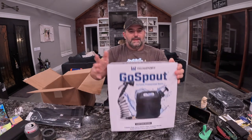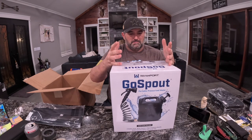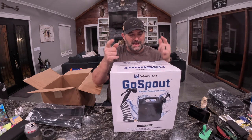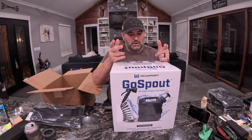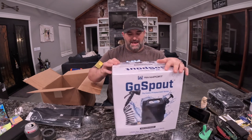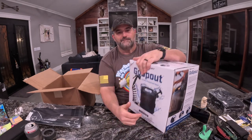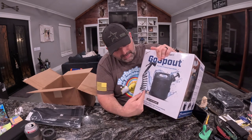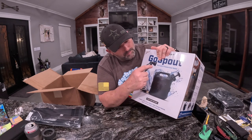I like it. This is Waterport Go Spout. Everything included. A 2 gallon tank, multi-pattern, high pressure nozzle, quick connect hose, and a pump cap. So yeah, you take this, you fill it up with water, you attach your hose, you can close the valve, whatever, and you pump it.